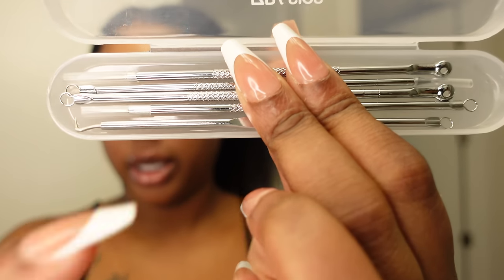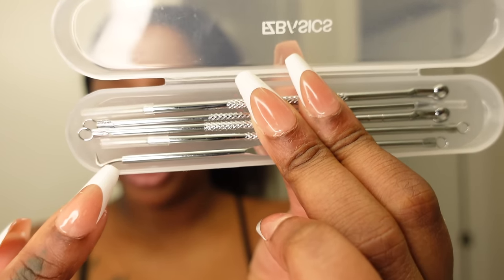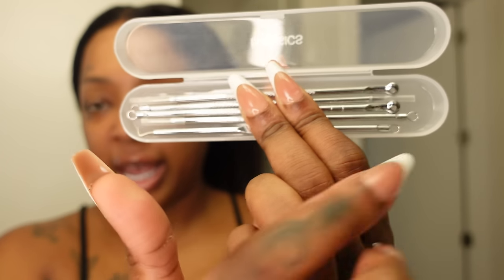It has different kinds. Let me see if I can just hold this up so y'all can see. It has the one that you open, you can go fishing, the one you stab it with. Yeah, this is a little extraction kit. I like that. Now, what is this? It's getting filtered, but I don't know.